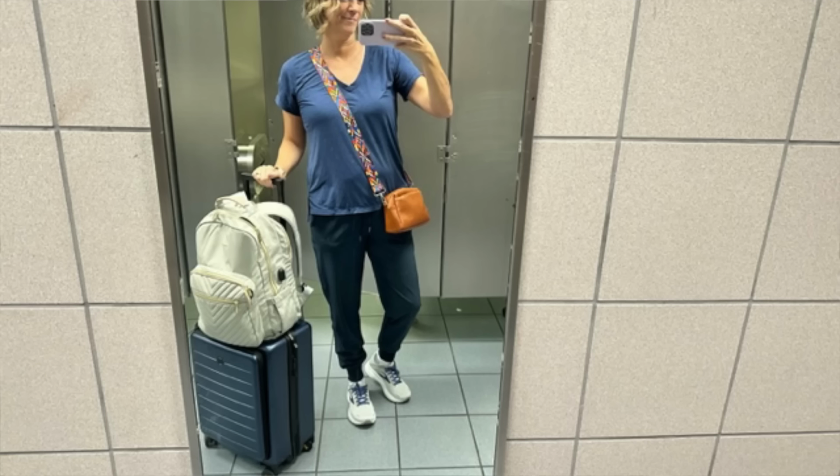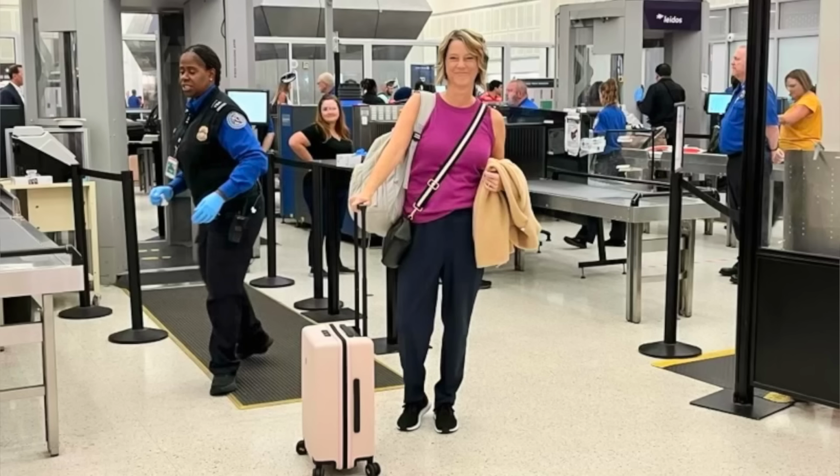Joggers are great travel outfits for the airplane ride, especially because they are so comfortable, but I'm just as comfortable in jeans. My favorite ones, I'm wearing them today, are from Loft, and they come in several colors, and then there are also some from Amazon. And both of these do not show your panty line, and they are very comfortable because of their elastic waist. These are more like a knit, and the ones from Amazon are like a paper thin polyester.